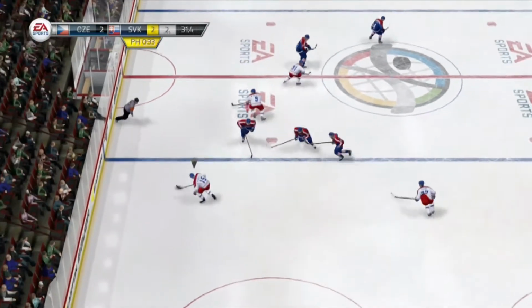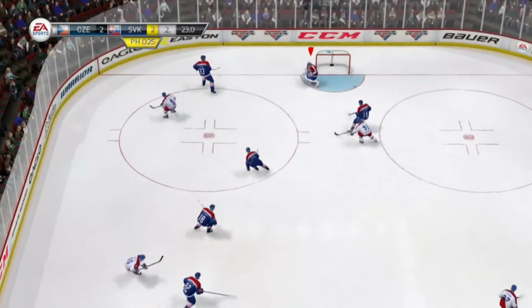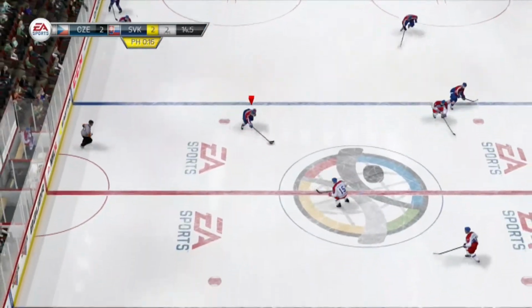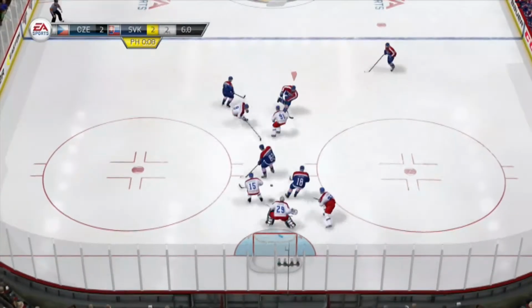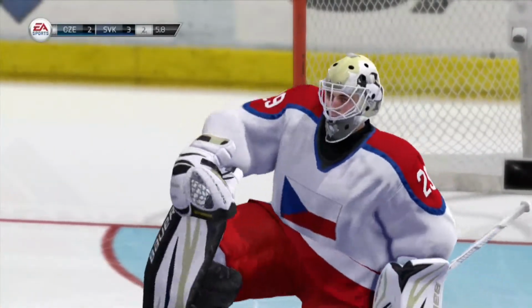There's the neutral zone faceoff win. Good pass up the wing. Two on two in the rush. Fires it. Had that puck covered, decided to pass. Nobody around. To Chatan. To Mazaros. Nice quick snap. Score! And that's going to be number two this evening.